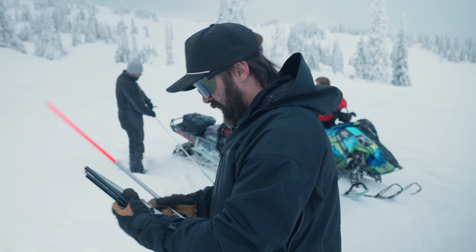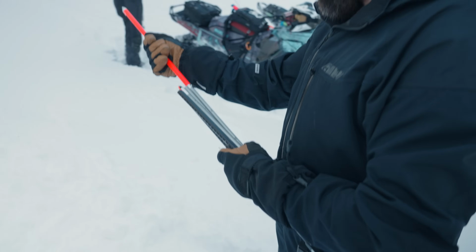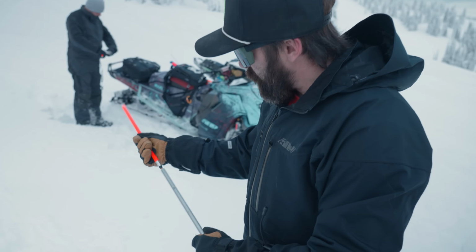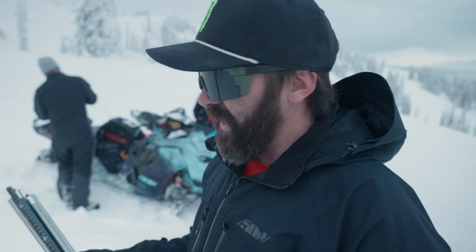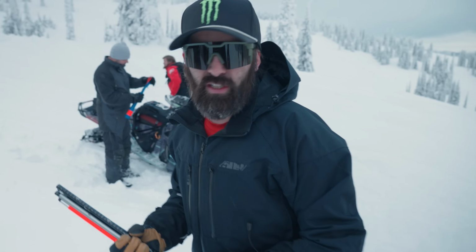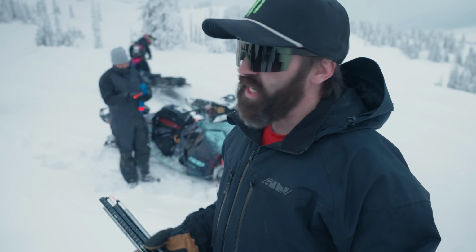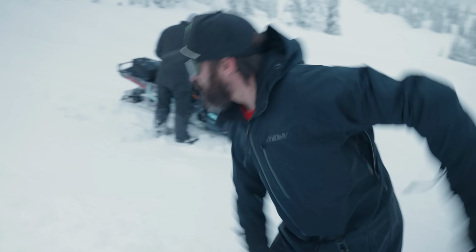Throw us a toss here, Brett. Yeah, we're just tossing some sticks, getting the clients used to their tools. A good common practice to get a good probe toss in. We just had a recent storm cycle, so not that we're gonna be using these today, but in the case of emergency, it's just nice to know that everybody's probes are working.